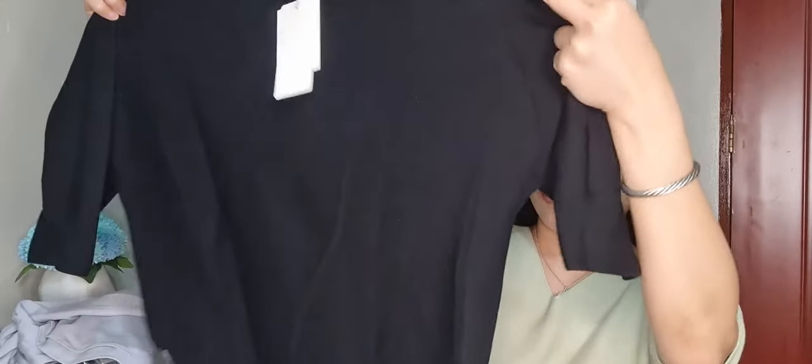But then when I went to the physical store, the medium size, I thought, looked better than the small size. So when I went to the physical store, I also bought this black one, which is already in the medium size. So yes, this is the black one.